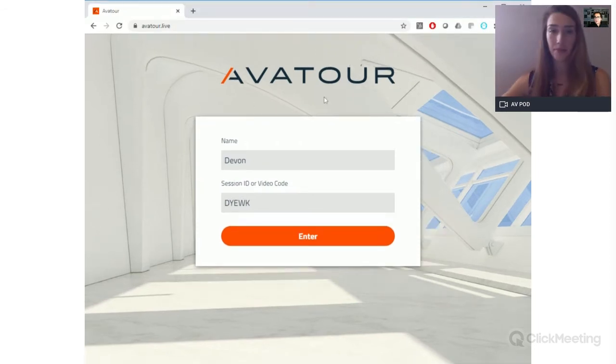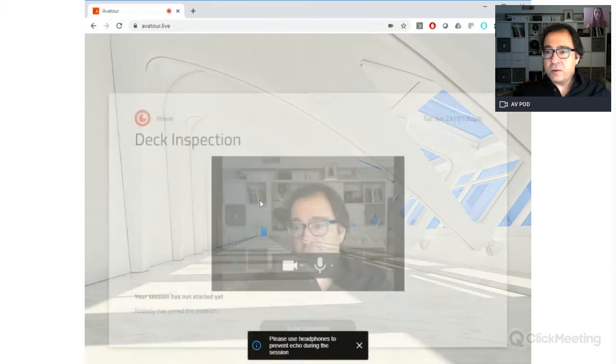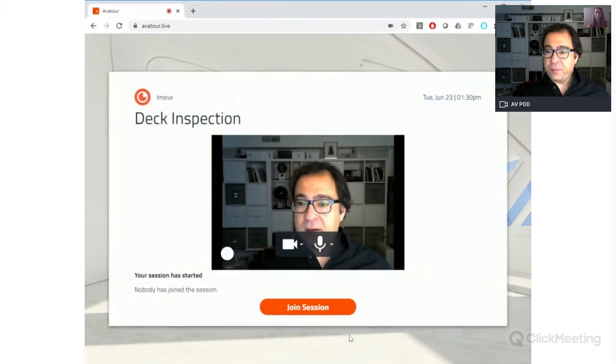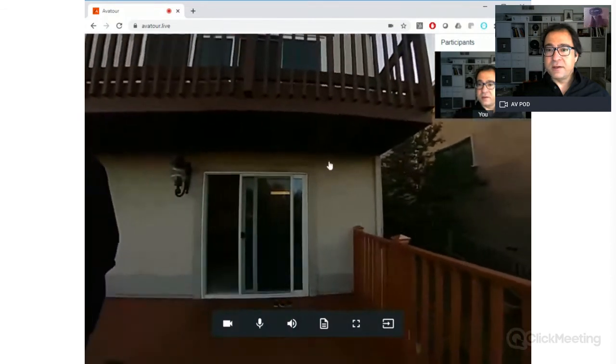Okay, very good. So if you join from a web browser, the experience is quite simple. You type in avatour.live, or perhaps you get an invitation with a link, and then you have a video code. In this case, this is not an authenticated session. And we are able to join Prasad on his deck. There we go. Where is he? Hi, Prasad.